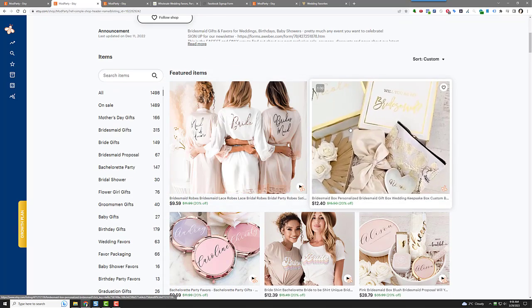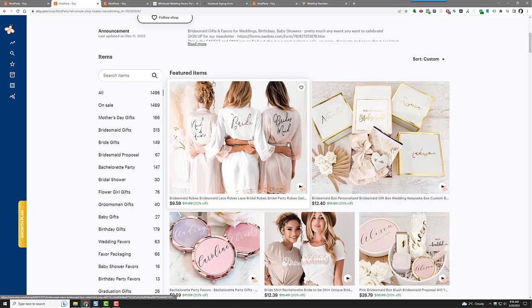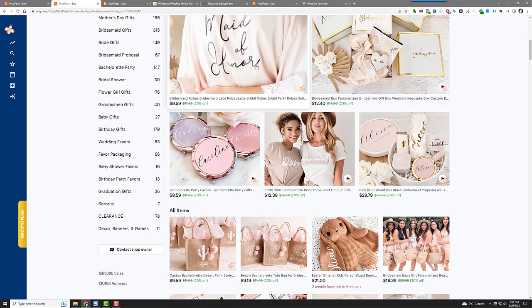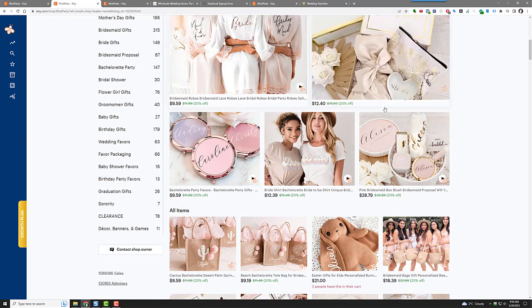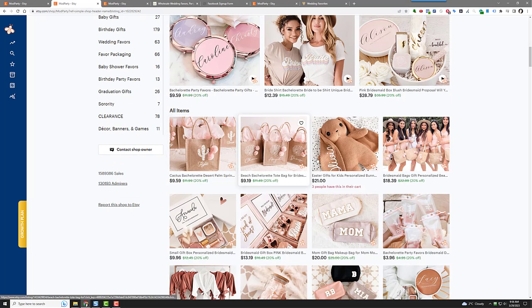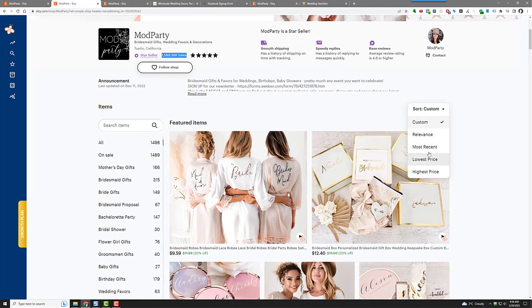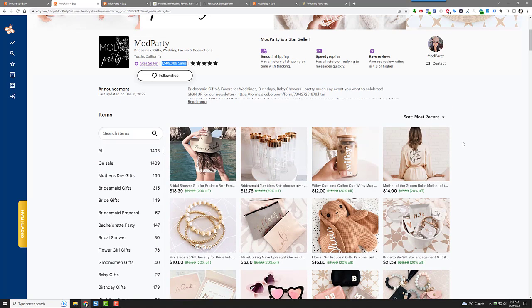Even as far as the featured listings, you know these are their best sellers because they're featuring them. So you can do this too on your shop. You can put featured items. And they've got the 1, 2, 3, 4, 5. So I'm imagining those are the best sellers. And then these are their regular listings down here. You can even look at most recent, see what they're doing lately. And this gives you the most recent stuff that's happening.